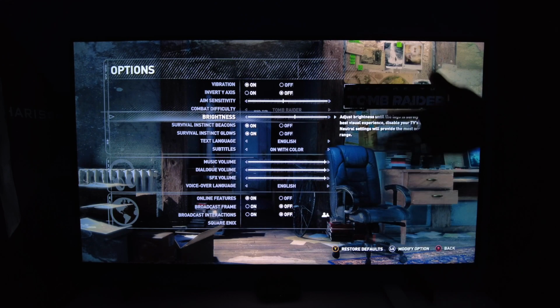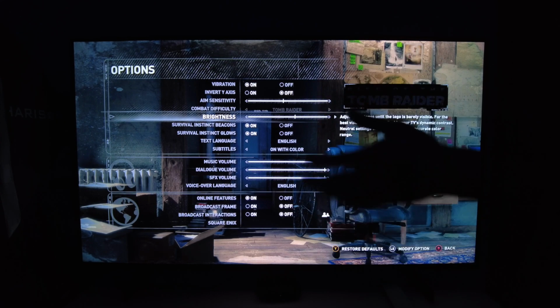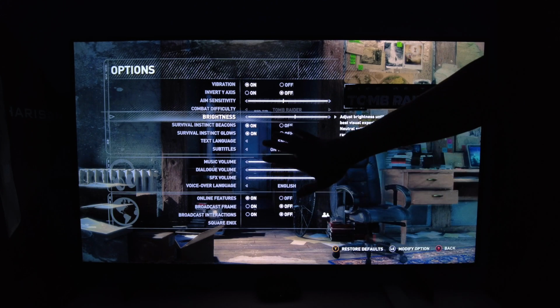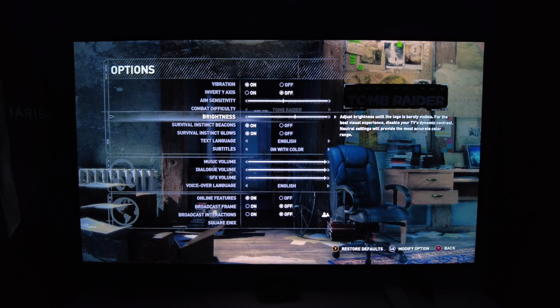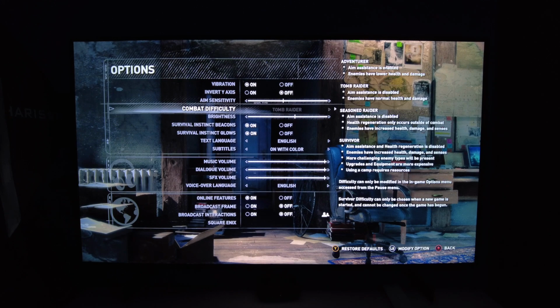Now, some of the games like Marvel's Avengers, as an example, do give you an option of toggling between your performance mode and your quality mode on your Xbox Series S. So it does depend on the game developer as well. But for this particular game, Rise of the Tomb Raider, you don't have that option.